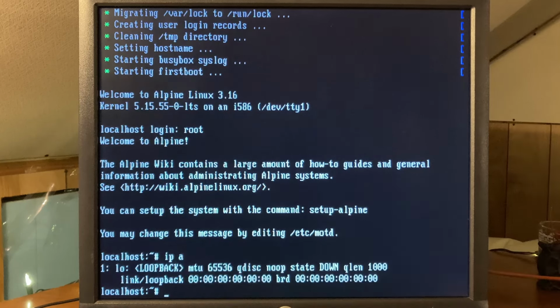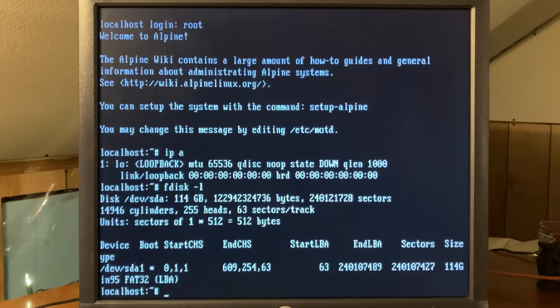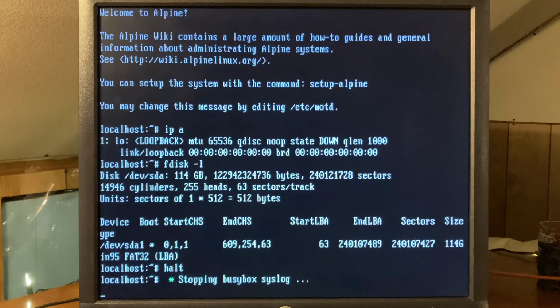So if I do this, it would appear that the network is not working. Guess I better reseat the network adapter. But I guess we can check and see if the hard disk is working. And yeah, look at that. FAT32 at 114 gigabytes, which is 6 gigs off the 120, which is perfect. So now it's got a halt system, and I'm going to go mess with the network adapter, I guess.